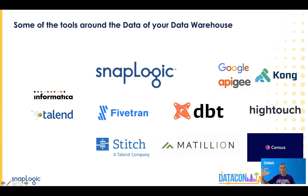DBT tends to be more non-graphical, while Matillion is a much more graphical way of doing this, but both offer users the ability to do the transformations of the data that they want within their cloud data warehouse environment. They may not do other things around it, and may not be focused on doing any of those things, but that's the area that they're operating in.